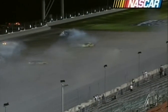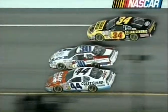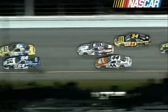And back here, Regan Smith and Jason Keller. Regan Smith in the 58, Jason Keller in 35. That's Bliss in the 30 car going through the middle. And LaJoy looks like he turned down into the middle. He was trying to get to the middle.